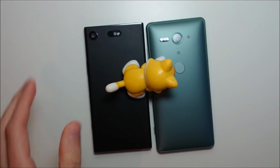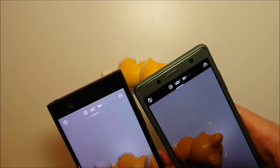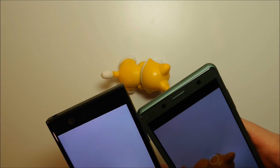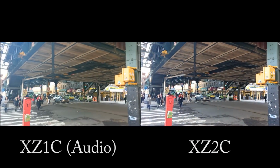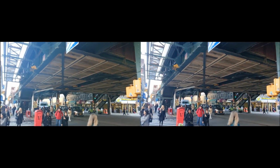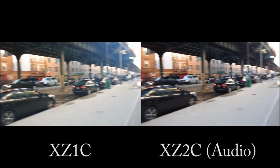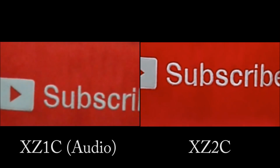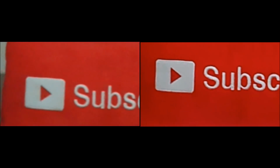And now for camera speed. So I'd say about the same here. And now we can test the front facing cameras, and look at the image stabilization. And now we can test the rear facing cameras, and test out the image stabilization. And look at the maximum zoom. Shameless plug there.